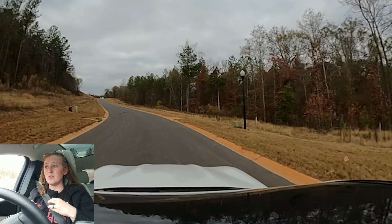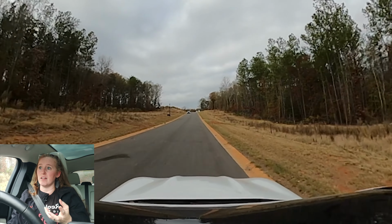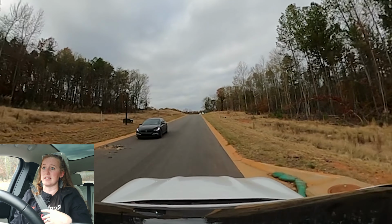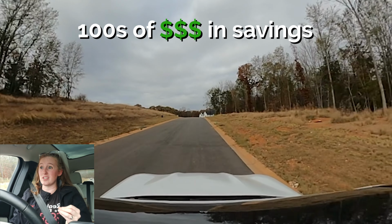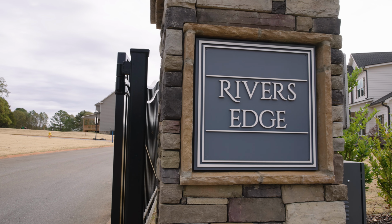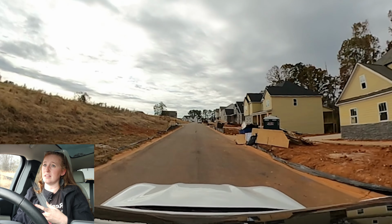If you want to use money towards a rate buy down, instead of asking off of a price, you use incentives or seller's concessions towards a rate buy down. In today's current market, that's hundreds of dollars of savings on your monthly payment. I think that this is a fun neighborhood. It's something that you don't want to miss out on. There's plenty of lots still available.